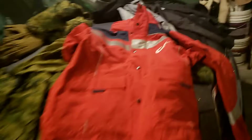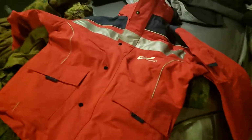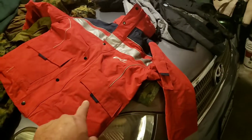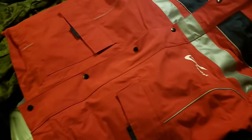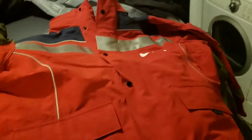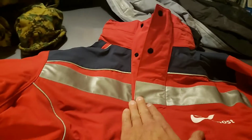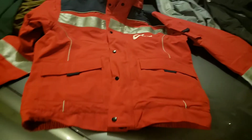So let's start. First one, I guess I will show you this Belgian Post Office Gore-Tex. That is the red one. What's kind of cool about this, it almost looks like some kind of designer thing. What I like is you have this high-vis reflective stuff going here and on the sleeves. This thing cost me about $50 from Sportsman's Guide.